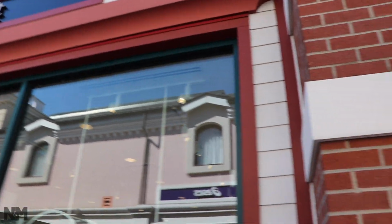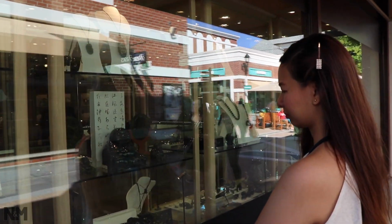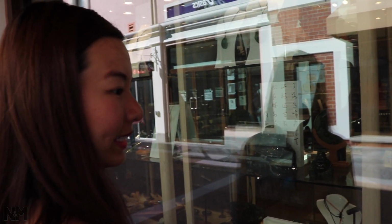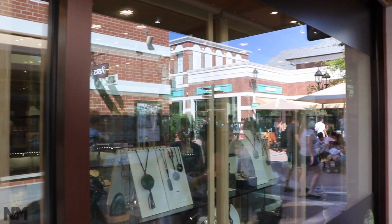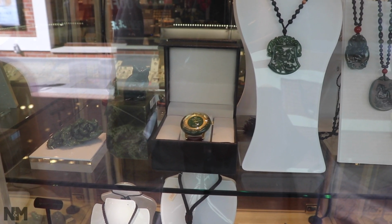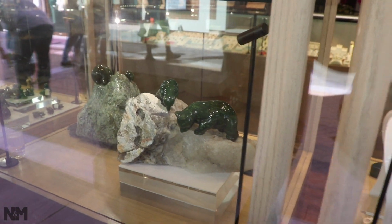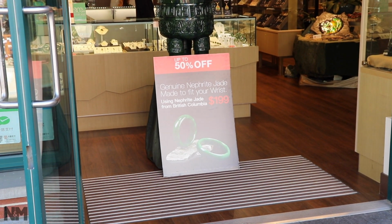Right beside Lacoste is Amolite and Jade, which is a jewelry store. There's a lot of jade. I don't think we're gonna go in, but we're gonna take a look at what's the discount from outside. You can get a jade spear for 50% off, a jade watch, some jade necklaces, a jade bear on top of a crystal. So Amolite and Jade seems to have up to 50% off.